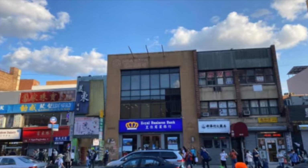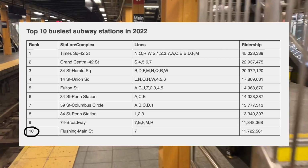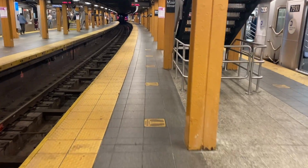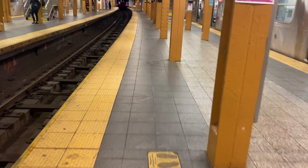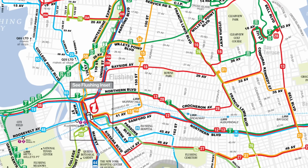Finally, let's talk about Flushing and Port Washington. The Flushing Main Street station is always one of the busiest in the system, and usually occupies a spot in the top 10. In fact, for a very long time, that stop has been the most used station outside of Manhattan. This is because Flushing serves two roles: a dense commercial hub and a bus feeder neighborhood.